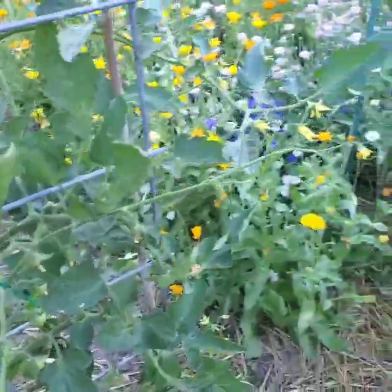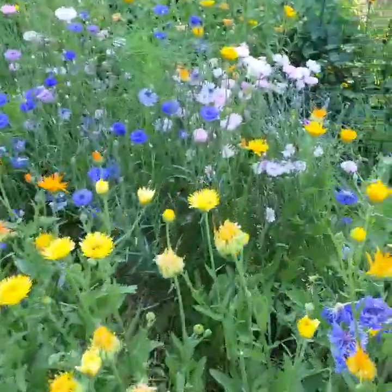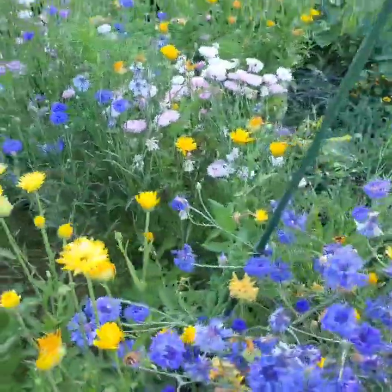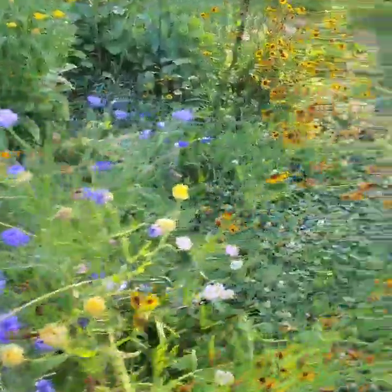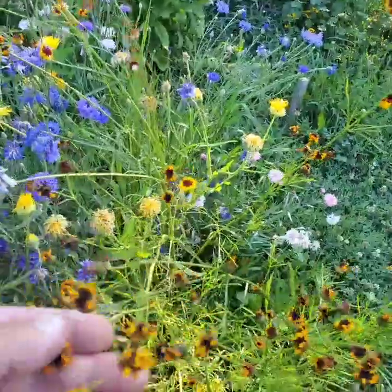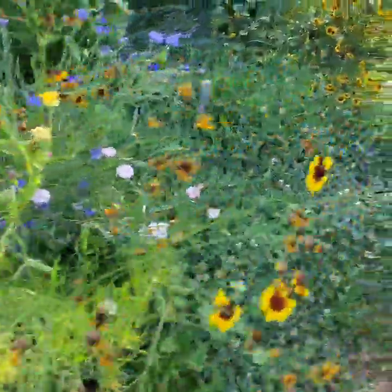Gorgeous. I need to come through here and deadhead the calendula, but I'm going to save what I can. I like to let a lot of it go to seed. Looks like the coreopsis is pretty much done. Same thing, I will just let it go to seed and it can fall on the ground.